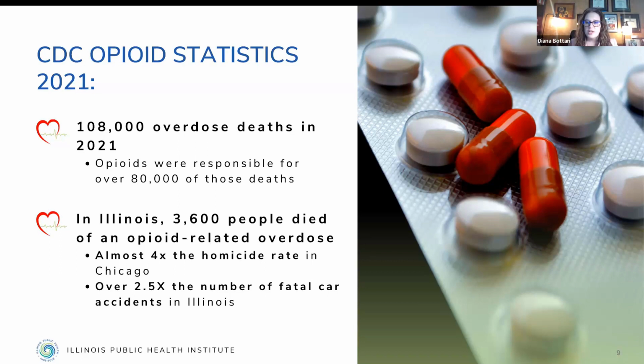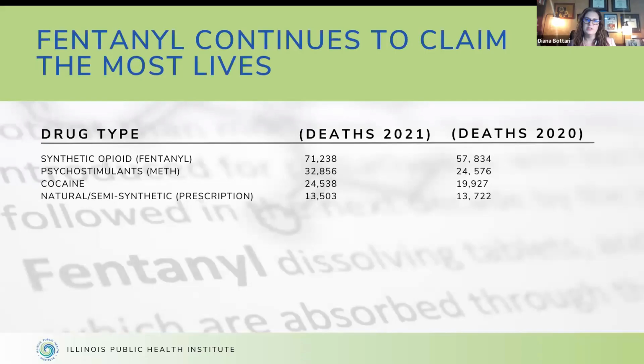So if all of a sudden 2.5 times as many people were dying in fatal car accidents in the state of Illinois, what would happen? What would change, right? We would be demanding from the car industry, you have to change things, right? We'd be looking at all of the reasons why this is happening. But you really don't see that same kind of push when it comes to opioid overdoses.